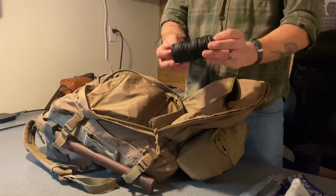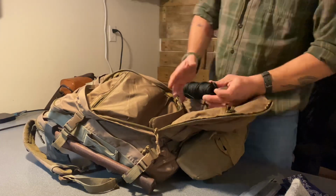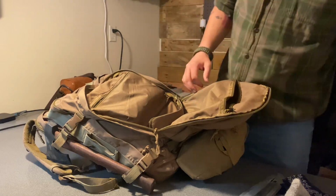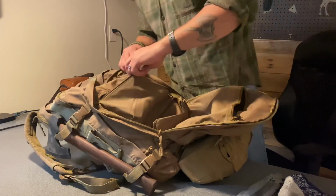Okay, I think this is 36 bank line. This is another, once again, Reliance Outfitter purchase. This is tarred, so a lot of uses for that. That would go towards the cordage category.